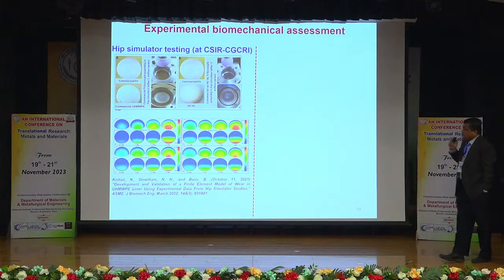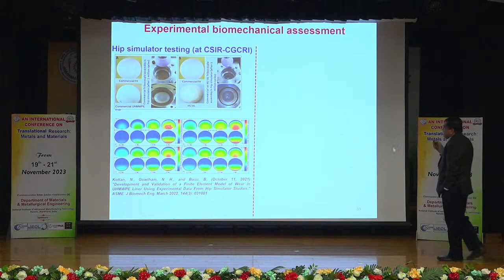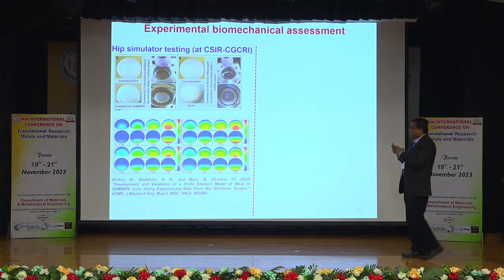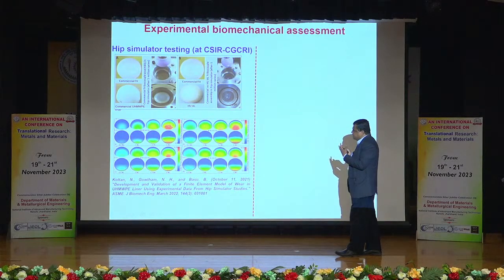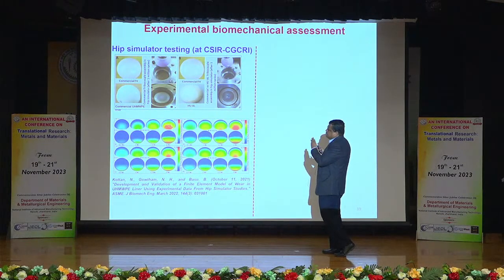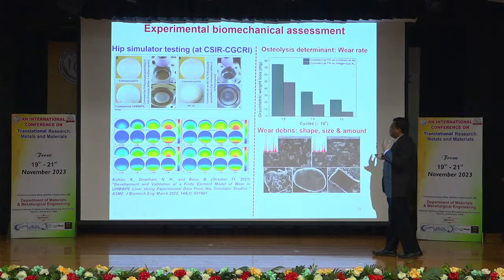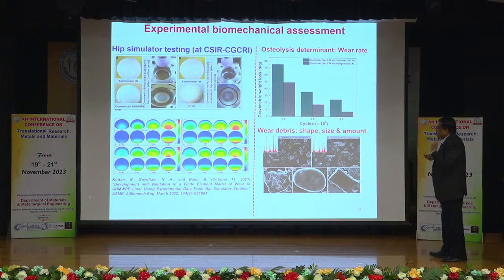We have used the hip simulator testing facility at CGCRI Calcutta, and we have done the acetabular liner and implant fatigue wear study. That is also complemented with a dynamic finite element analysis, where we can show how, as the number of millions of cycles progress in the walking gait cycle, the deformation will generate, and then we can correlate it with the gravimetric weight loss that the material is going to experience.